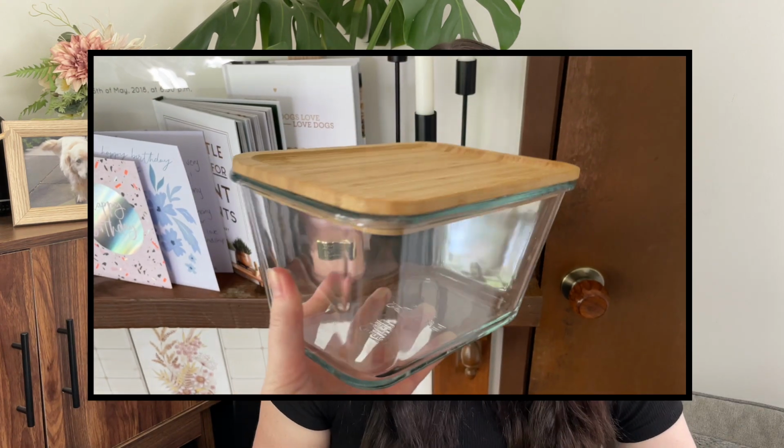I did go in there wanting the rectangle glass containers with the bamboo lids.